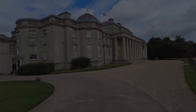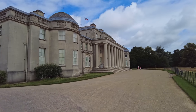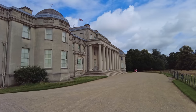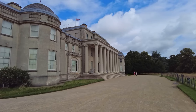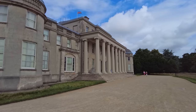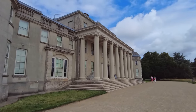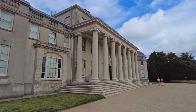At the start of the 1800s, it was further altered and extended by the architect Samuel Wyatt, including the Tenaic pillars. And these pillars actually resemble carved stone, but they're actually hollow timber apparently. So we'll check that out.